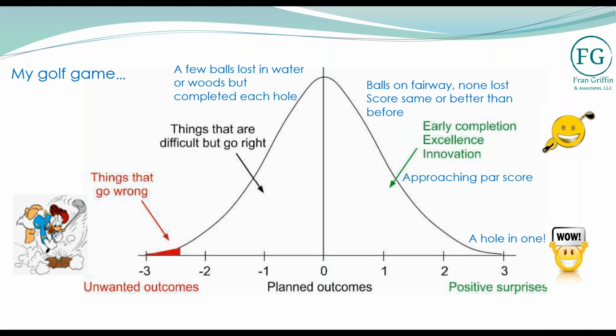If I want to improve my golf score, I can't focus on the things at the far left side of the bell-shaped curve, because that's not going to help me improve my overall score. I do want to study them. I should try to learn from them. But the point that Hollnagel makes in his paper is we have to study all of these. If we really want to understand how our system is functioning and learn where our opportunities are, we have to study all of it, because the same system is producing all of these results.